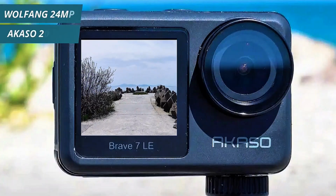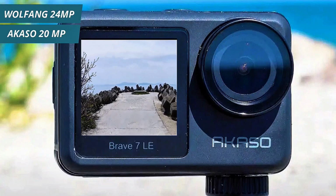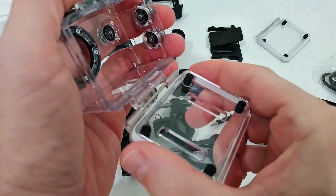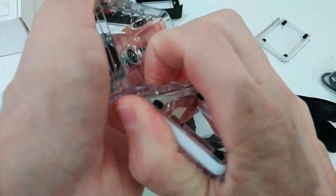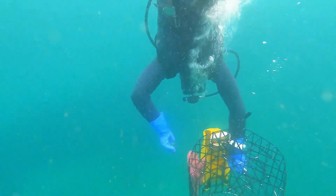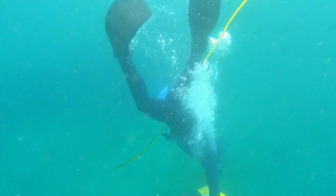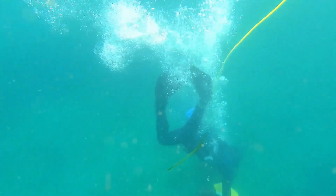And its photo capture resolution can go up to 24 megapixels as compared to 20 megapixels of the AKASO Brave 7 LE. Just like the AKASO Brave 7 LE, it also comes with a waterproof casing, which makes it perfect for water sports. The dive mode significantly reduces blue or green light underwater, correcting colors to make your videos look more vivid and natural under the water.